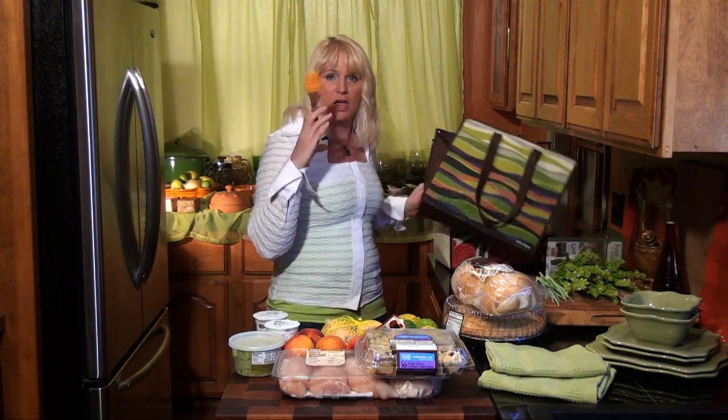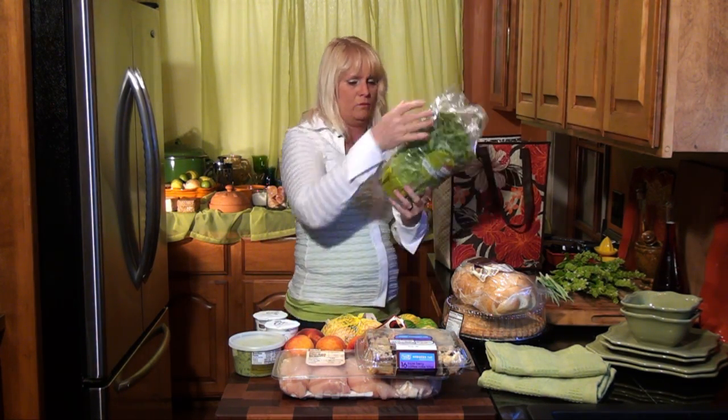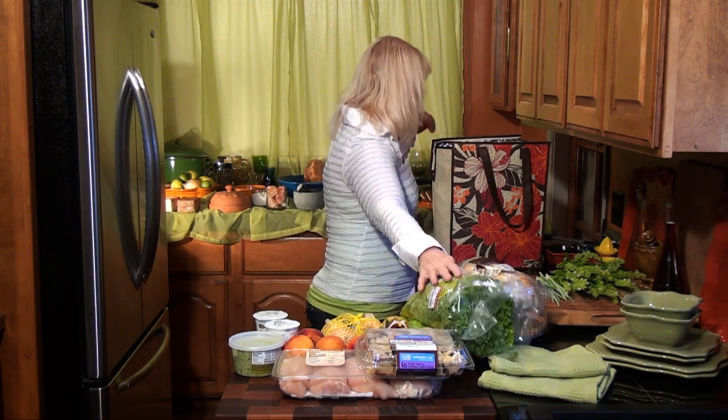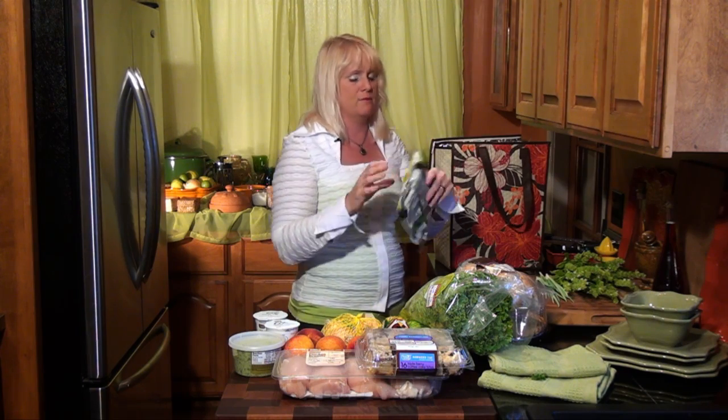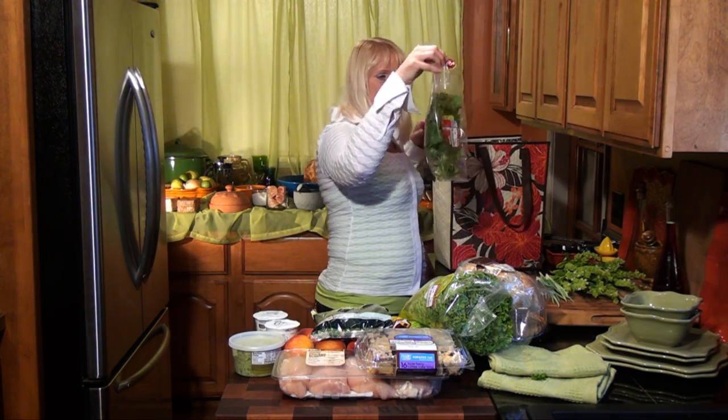I also got a new silicone brush that I needed. We got a head of lettuce. Remember, this is all for $32. I got some sugar snap peas that are part of dinner tonight. We got a package of cilantro because I don't have any more out in my garden. I got a pineapple. Oh, this thing smells so delicious. It's going to be great for our fruit salad.